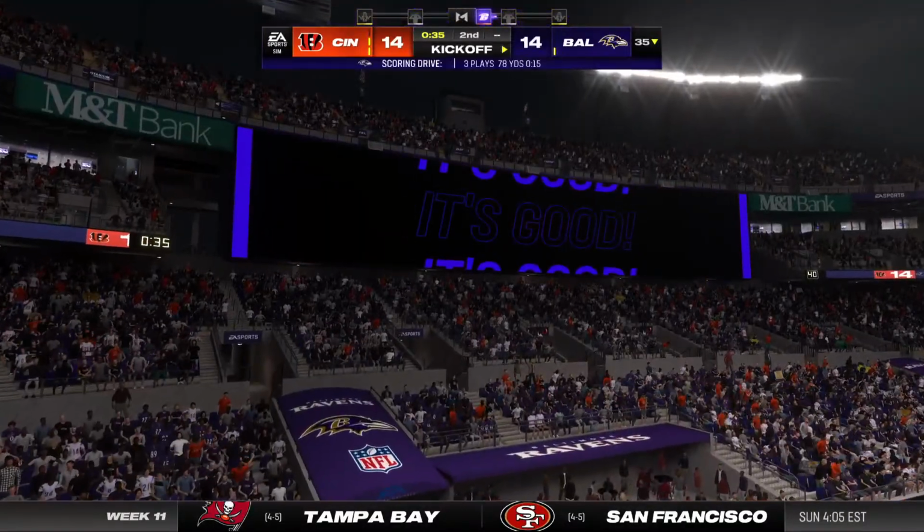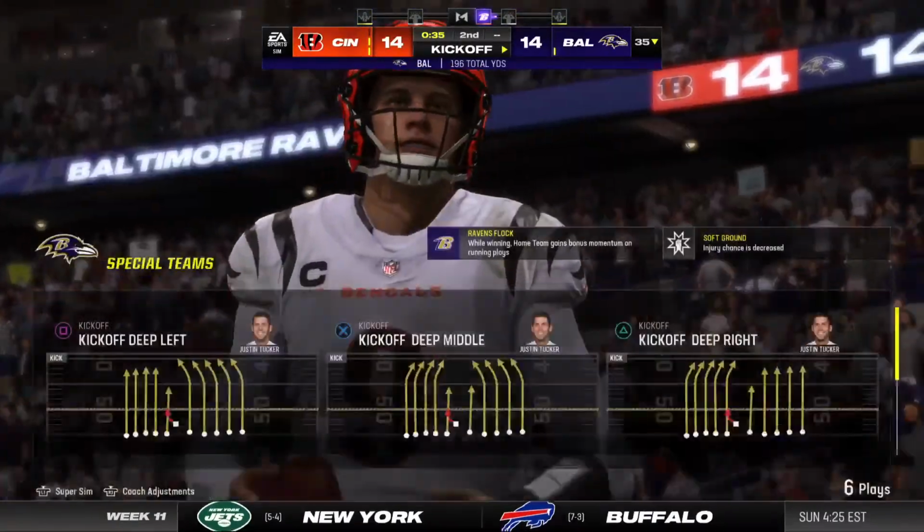Tucker able to connect on the extra point. And that is going to tie our game as we approach halftime.